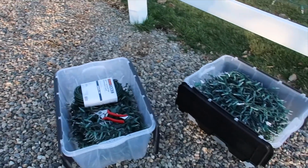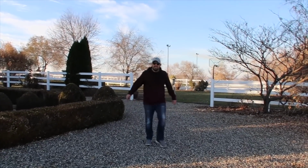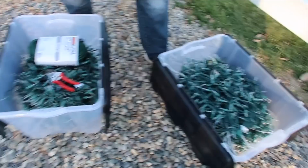And we've got 2 tubs of lights here. Do you think we're gonna have to go get more? For sure? We have these 3 tubs. Oh, there's a tub right there in the corner garden. All right, please stretch far lights.